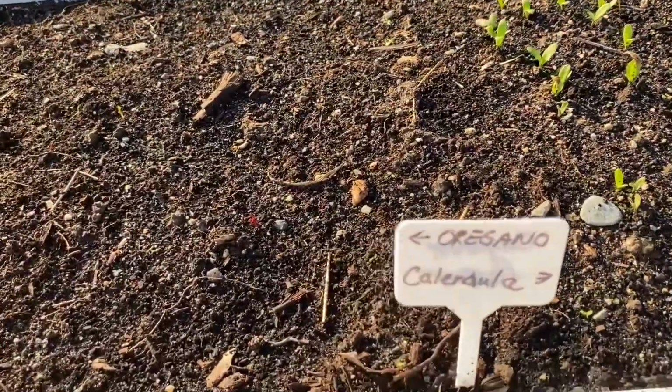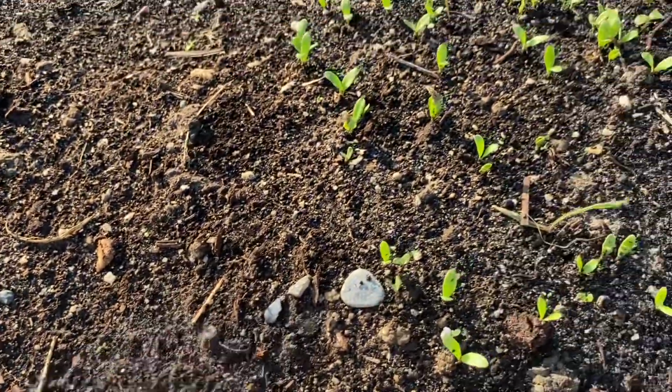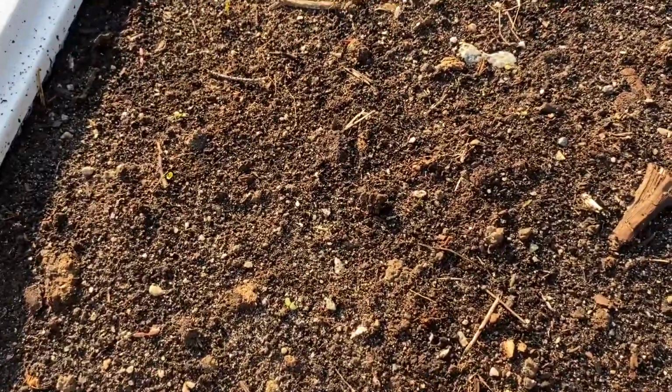And on this freezer, we have calendulas on one side and oregano on the other. Well, the calendulas are up. Oregano, where are you?